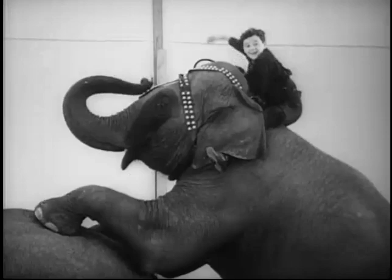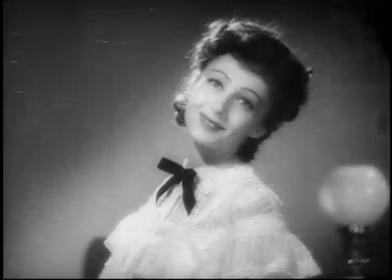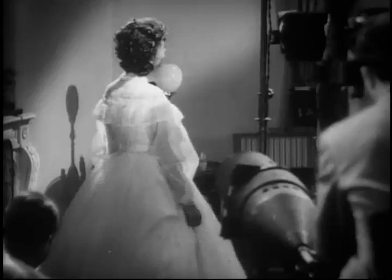And here the screen tests are made. Luise Rainer, well remembered for her magnificent performance in The Good Earth. Miss Rainer is making a costume test for The Toy Wife under the direction of Richard Thorpe.